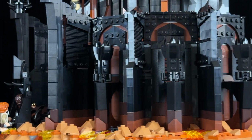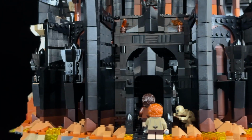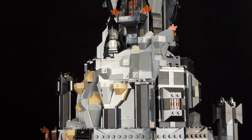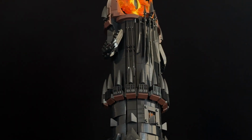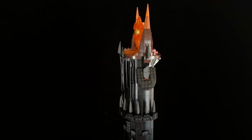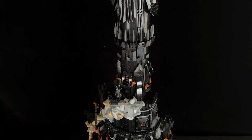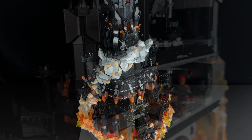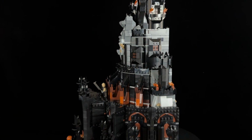After much anticipation and a long wait, I finally got my hands on the latest Lord of the Rings set, Barad-dûr, which takes us on a 5,471-piece journey back to Middle-earth. As the largest set I've ever assembled, I expected to be awestruck, but to my surprise, it's not as impressive as I had hoped. Join me as we explore this monumental set, uncovering both its moments of brilliance and the areas where it falls short. Let's dive in and see if the towering fortress of Sauron truly lives up to its legendary status.